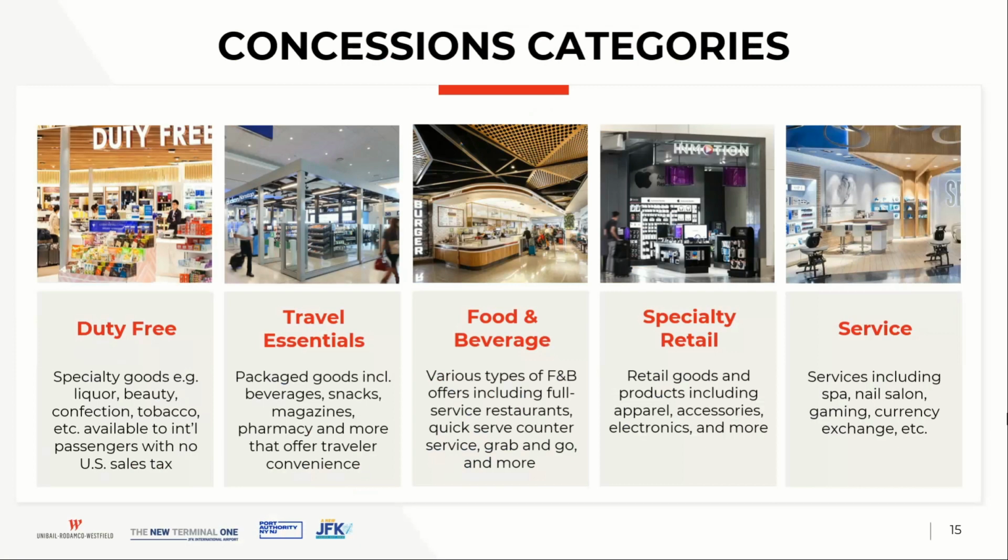You have the food and beverage, which is huge. That's everything from full service restaurants to QSRs, which are quick service operators, and grab and go as well. You have specialty retail. These are retail goods and products that are typically associated with apparel and accessories and electronics. And then you also have services, which are spas, nail salons, gaming, currency, etc. Next up.